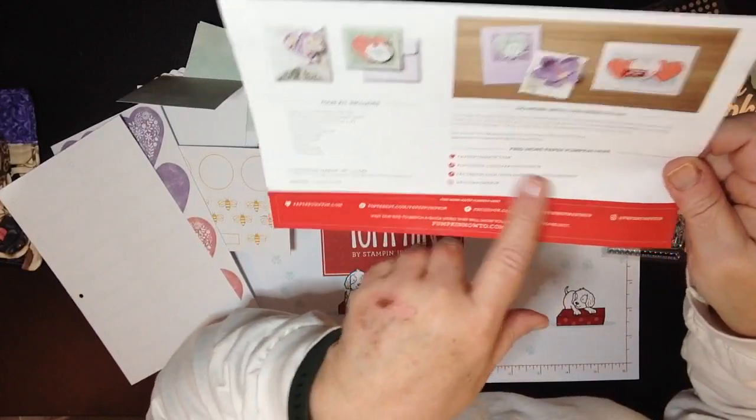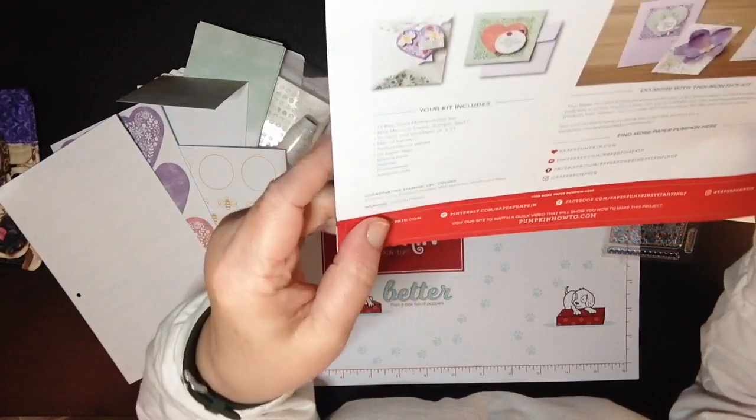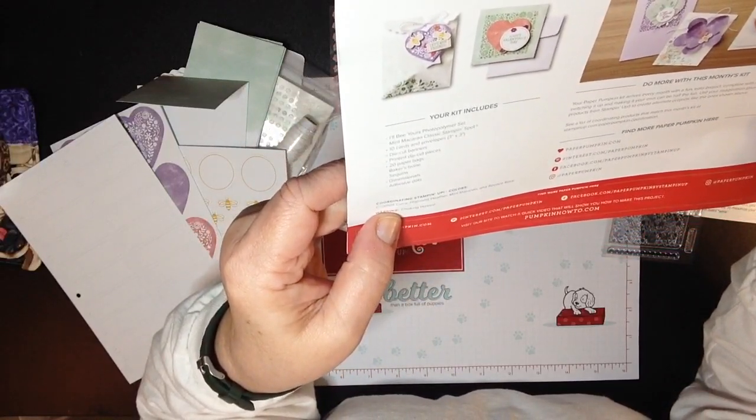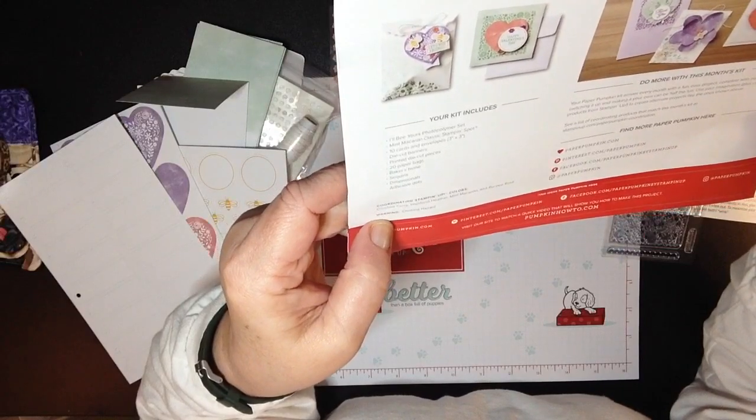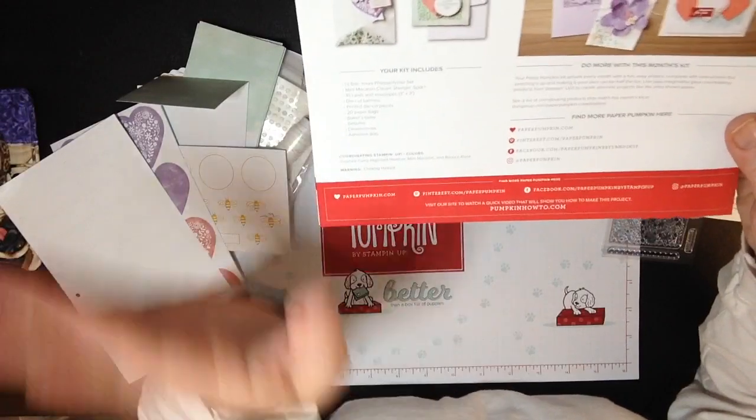Real pretty. So don't forget all social medias. You can find Paper Pumpkin on there. The coordinating Stampin' Up! colors are Crushed Curry, Highland Heather, Mint Macaron, and Rococo Rose. And warning, there is a choking hazard. So just want to tell you that.